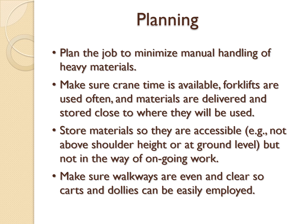Planning. Plan the job to minimize manual handling of heavy materials. Make sure crane time is available, forklifts are used often, and materials are delivered and stored close to where they will be used. Store materials so they are accessible, e.g., not above shoulder height or at ground level, but not in the way of ongoing work. Make sure walkways are even and clear so carts and dollies can be easily employed.